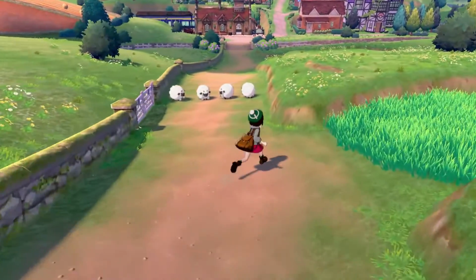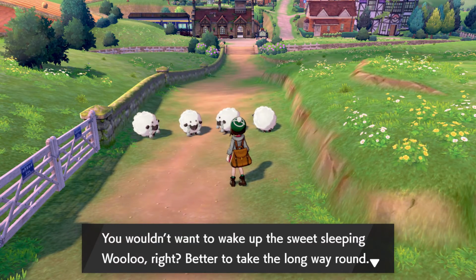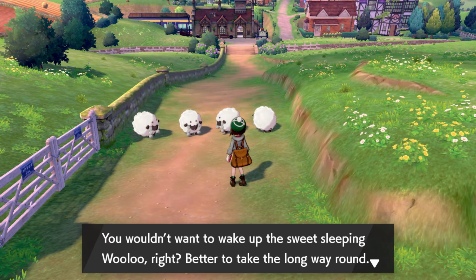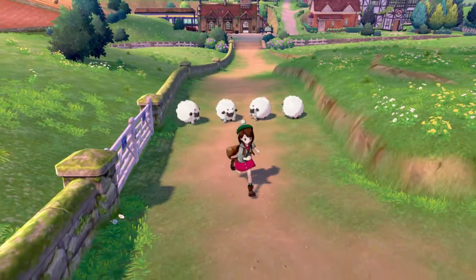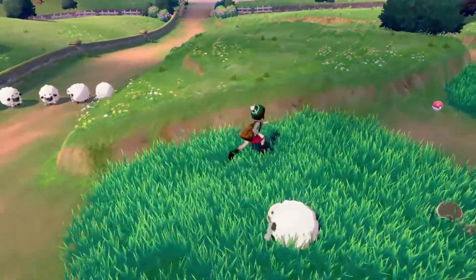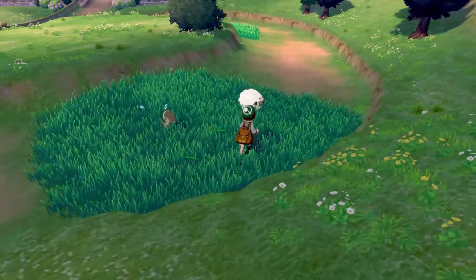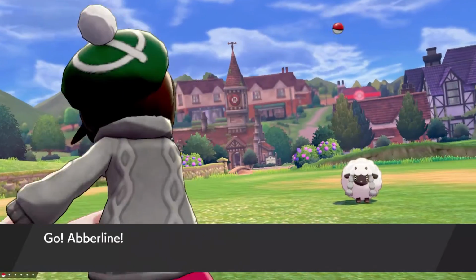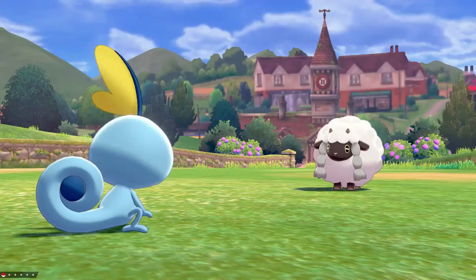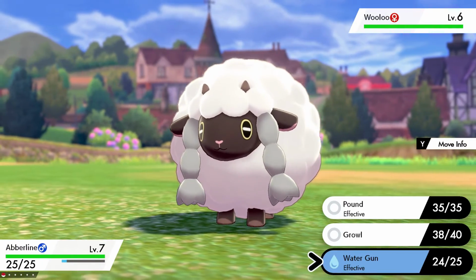Wooloo! Can I catch one of these Wooloo? They're the top percentage of Wooloo. No. You don't want to wake up the sweet sleeping Woo-woo. I'm calling it Woo-woo. Hello, Wooloo. Two Wooloos. Let's go catch this one. And this Wooloo. It's cute. It's very cute. It's a girl Wooloo.